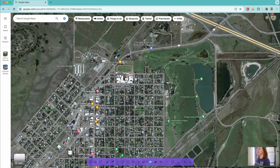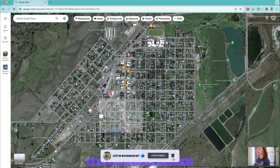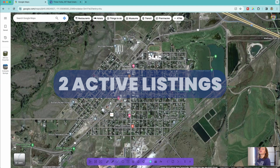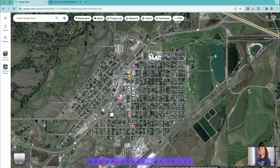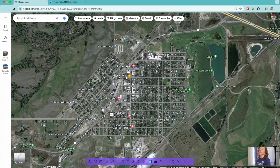And then there's the various different additions all over town. It is an older historic town, so a lot of the homes right here inside of those city limits are going to be a little bit older, though there are some newer homes being built on the outskirts. There are currently 2 active listings in and around Three Forks around those city limits with a median list price of $504,000, and those have been on the market for just about 2 weeks.